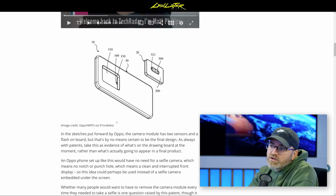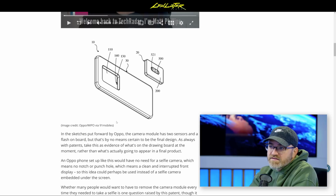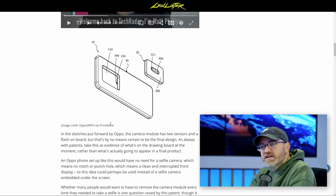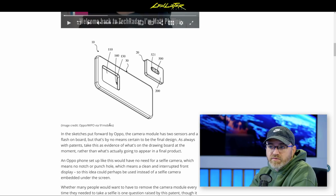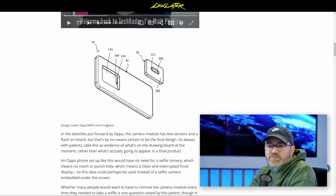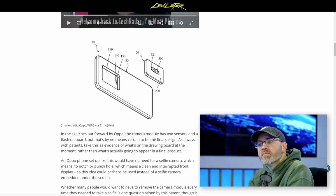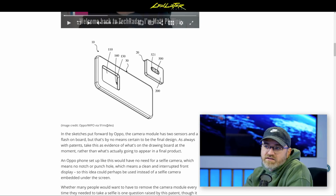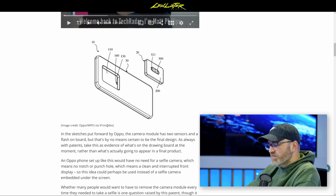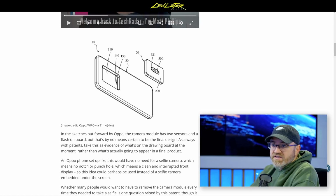An interchangeable lens camera system for a smartphone, which is able to take advantage of a much larger sensor. Because oftentimes with these multi-camera setups that we have right now, there's some sort of a compromise when you switch over from the main camera. Yeah. Because they're secondary. This way, you could have the same full sensor size.